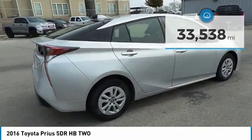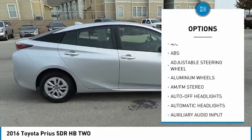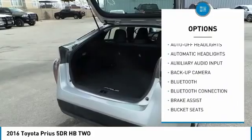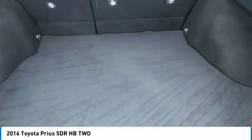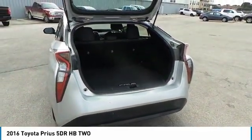Here are some of this vehicle's great options: backup camera, stability control, steering wheel audio controls, anti-lock braking system, keyless entry, Bluetooth, driver airbag, power steering, adjustable steering wheel, cruise control. This beauty will make even your house keys jealous. Drive it today.